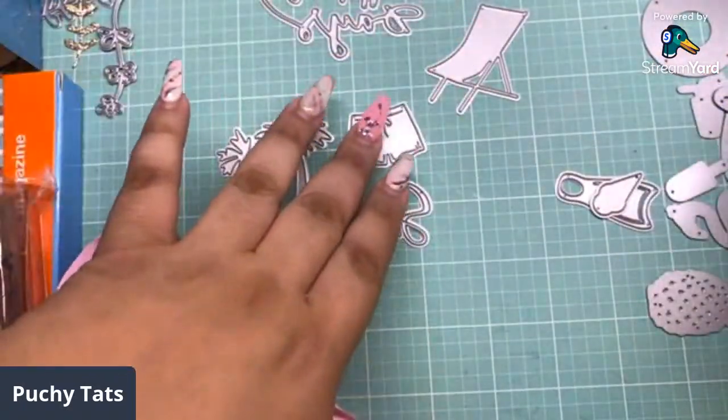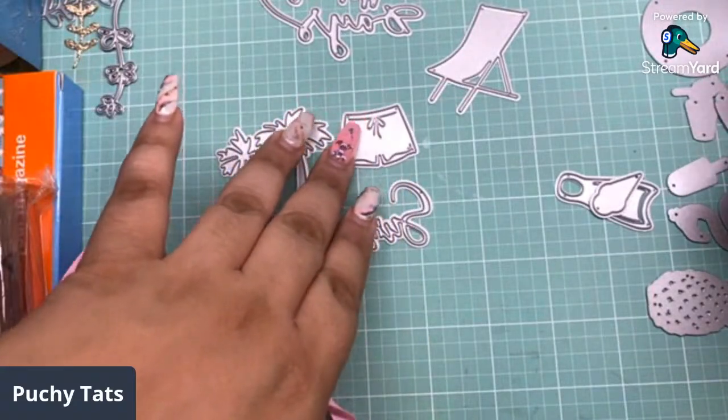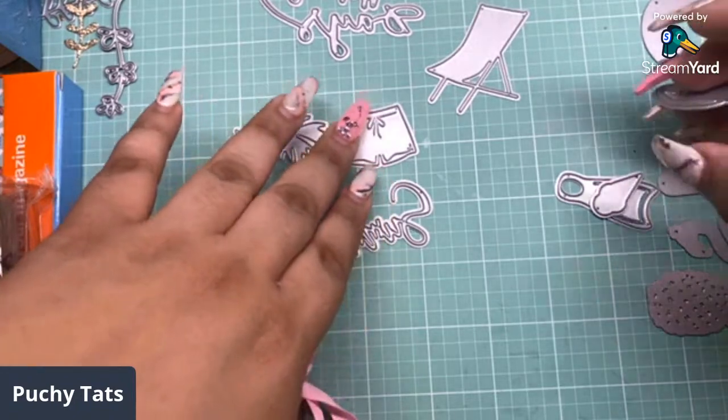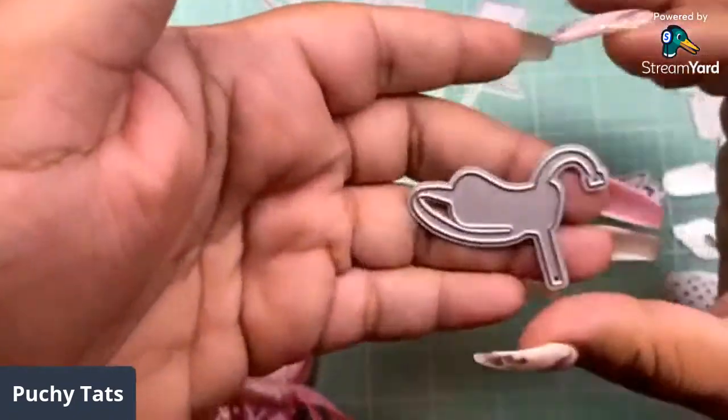These little shorts. There's like a little, what do you call these things? Little chair. I just would have rather had a bikini or something other than the shorts. But it's cute because we have seen a lot of bikini dies. So it's nice to switch it up and have the shorts.